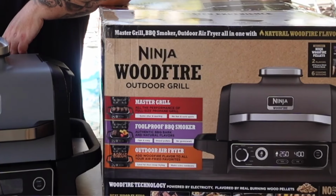All right, like the 12 days of Christmas, we got the 12 items for the holiday gift giving guide, okay? So let's get started. First off, we got the Ninja Woodfire Outdoor Grill.